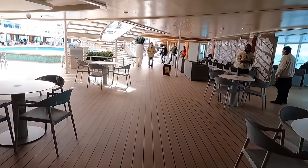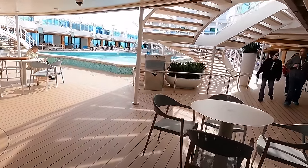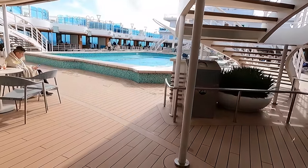I really enjoyed these seating areas and the covered areas around the pool. On the following day, I just sat under the overhang, had some pizza and a margarita, and watched a football game on the giant screen.